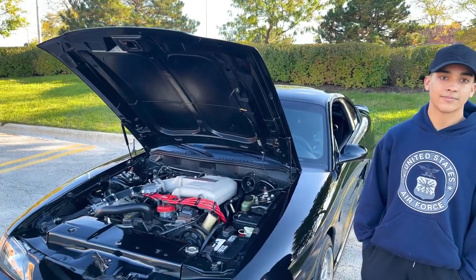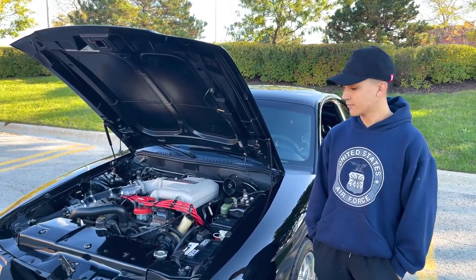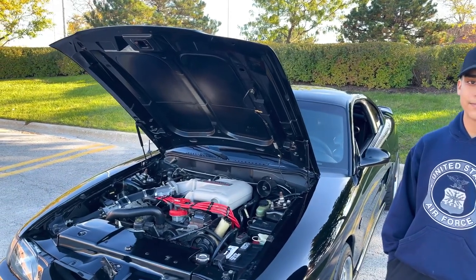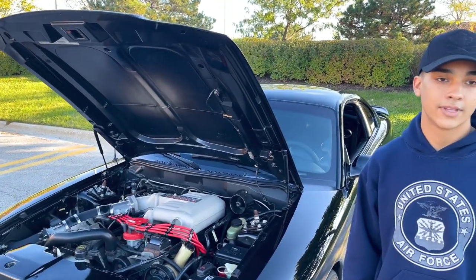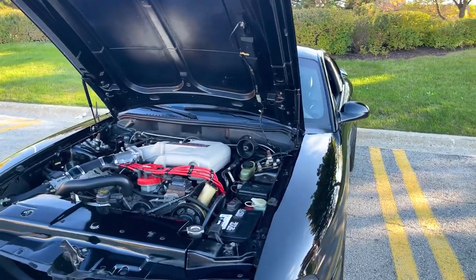I am privileged for this young man to come out and give me an opportunity to check out this beautiful black SN95. Now, you know my heart is with the push rods, and he has a beautiful one right here. So Giovanni, why don't you tell us a little bit about what your ride is right here? All right, so this is my 94 SN95 GT.